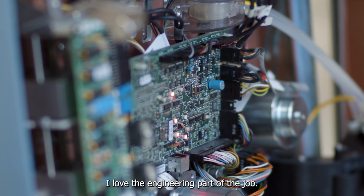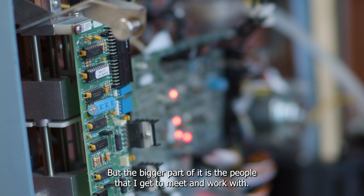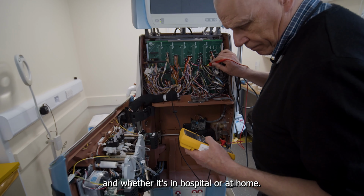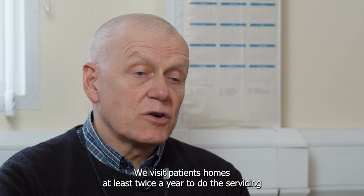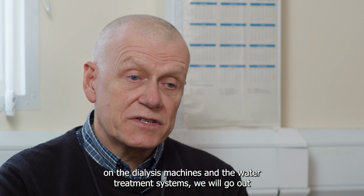I love the engineering part of the job, but the bigger part of it is the people that I get to meet and work with, and ultimately, hopefully, we're helping people to receive their treatment, whether it's in hospital or at home. We visit patients' homes at least twice a year to do the servicing on the dialysis machines and the water treatment systems.